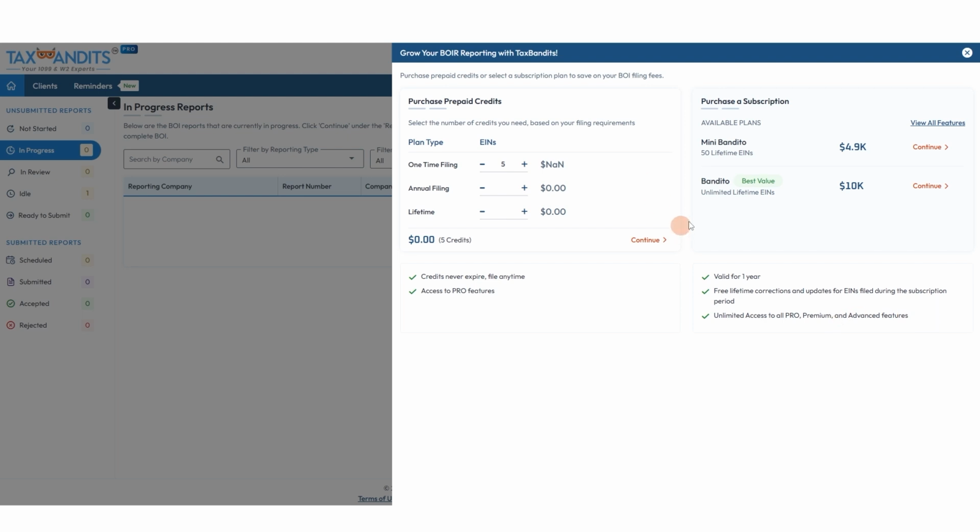Now, if you're not ready for that and you just want to add a few filing credits, you can come over here and start adding credits. Once you get beyond 5 credits, you'll start to see discounts. So you can do one-time filing, annual filing, lifetime filing. Once you have all the credits that you want, go ahead and click continue.